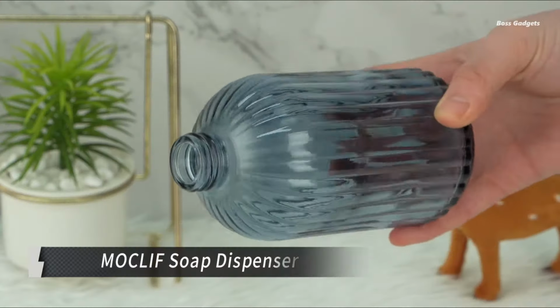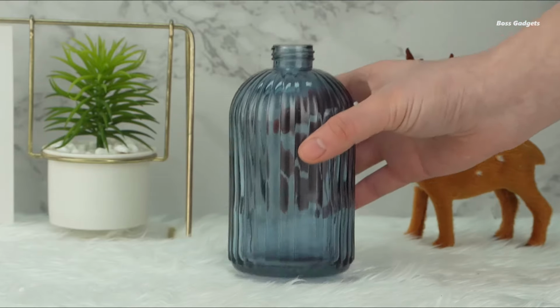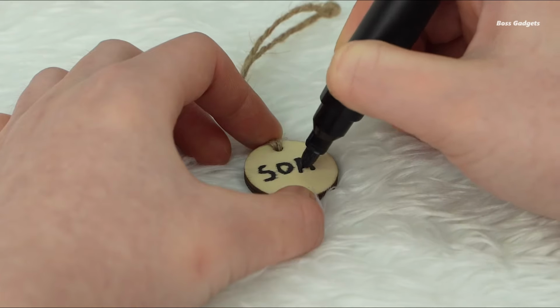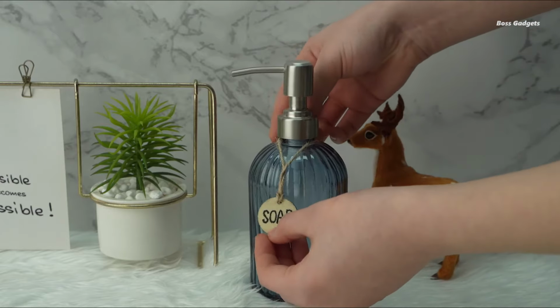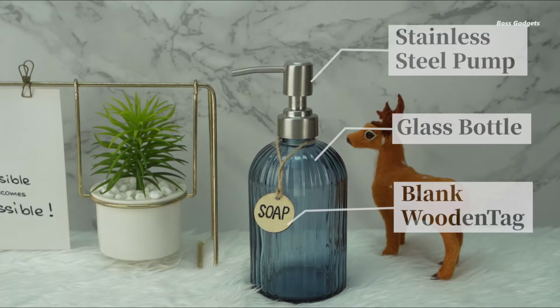This vertical stripe dispenser features a blank wooden label, perfect for customizing to your needs. Whether it's for soap, lotion, hand sanitizer, or dish soap, this versatile dispenser has you covered. Its high-quality 304 stainless steel pump head resists rust, ensuring long-lasting brightness and extended use.